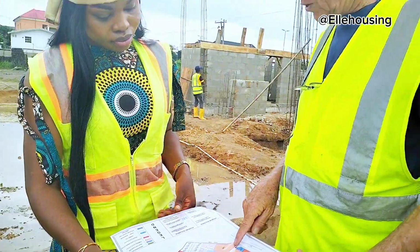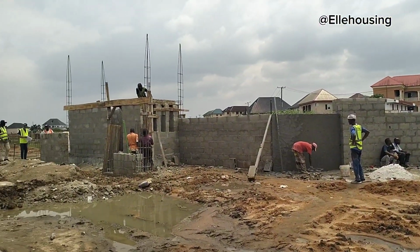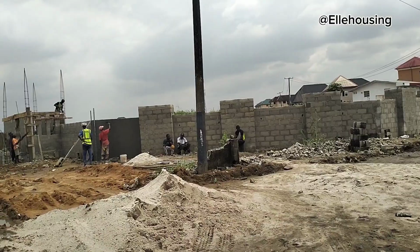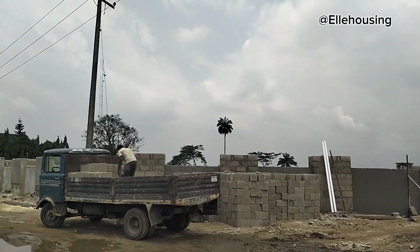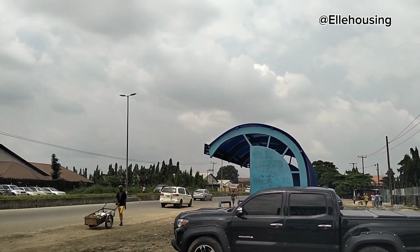The gatehouse is under construction. They've just been on this a week, and they're already up to the front wall. I don't know if you noticed on the outside coming in, but the design work on that fence is immaculate. These kids are doing a great job. It's beautiful work. It's going to make this place stand out.